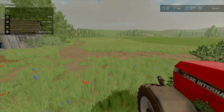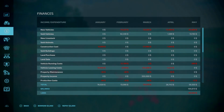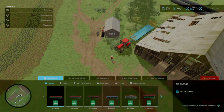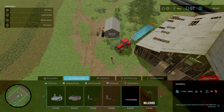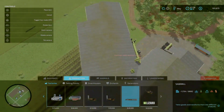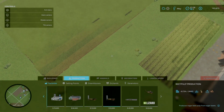All right, so now we have a little bit of money kicking around. We have a loan to pay off. But if we want to expand our empire here, we were talking about going down the route of another sawmill or a carpentry building. So this is a sawmill we have. It takes up quite a bit of area. I don't think we would even be able to fit it in here properly. So that one's off the table.